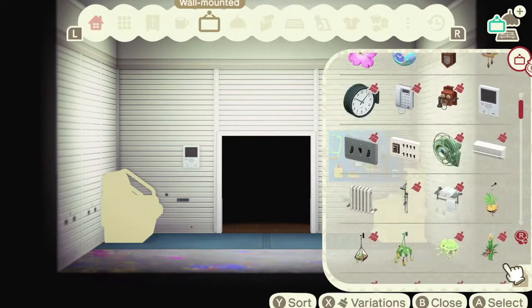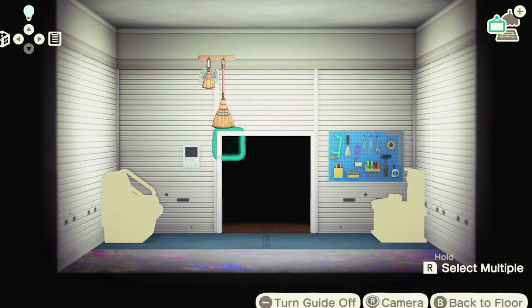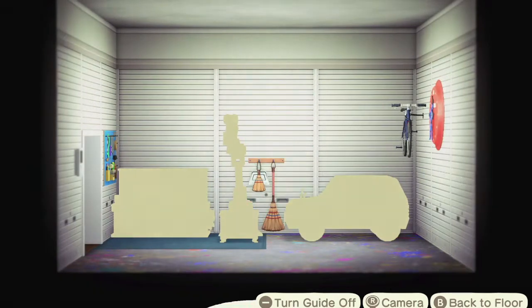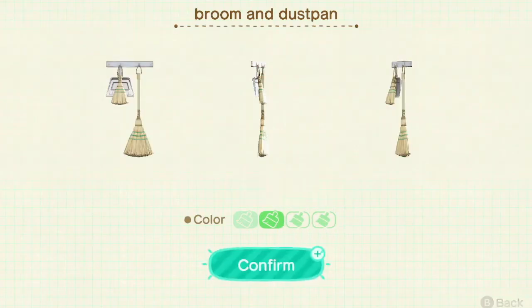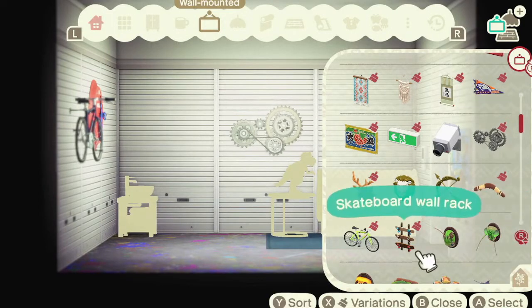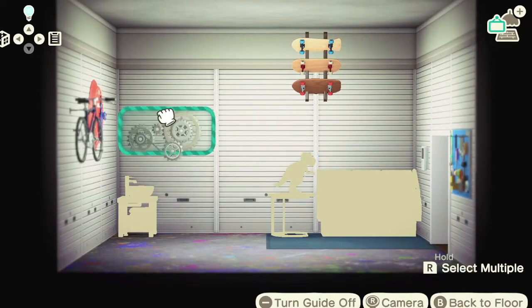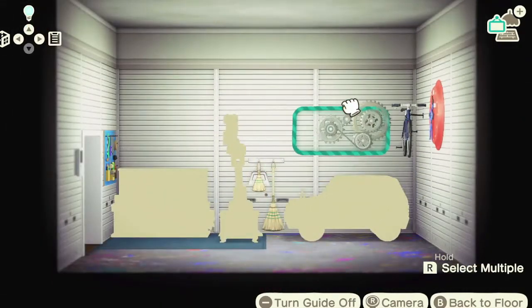And after that, I'm going to put some of his old items like a broom and dustpan. Of course, because it is a workshop, you have to have a broom and dustpan to clean up your workshop. Like I mentioned before, we have to put some gears because something needs to run the robots. Am I right or am I right?